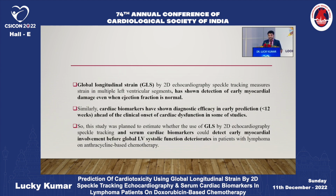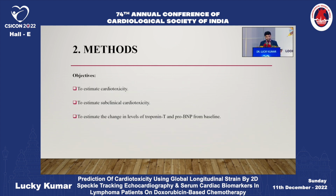Global longitudinal strain, GLS, by 2D echocardiography speckle tracking technique measures strain in multiple left ventricle segments and has shown detection of early myocardial damage even when the ejection fraction is normal in patients on chemotherapy. Similarly, cardiac biomarkers have shown diagnostic efficacy in early prediction ahead of clinical onset of cardiac dysfunction in some studies. So, this study was planned to estimate whether the use of GLS by 2D echocardiography and serum cardiac biomarkers could detect early myocardial involvement before global left ventricular function deteriorates in patients with lymphoma on anthracycline-based chemotherapy.